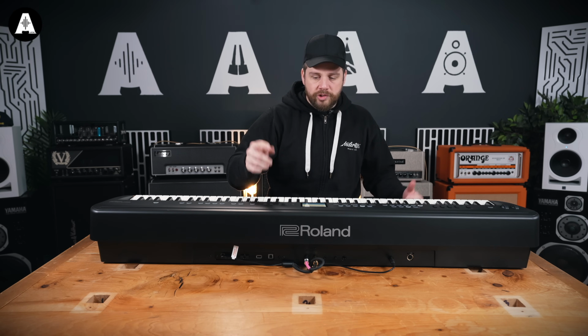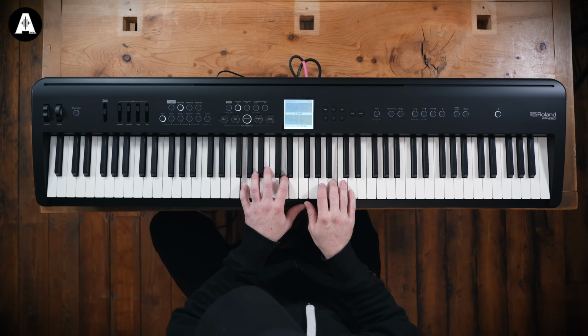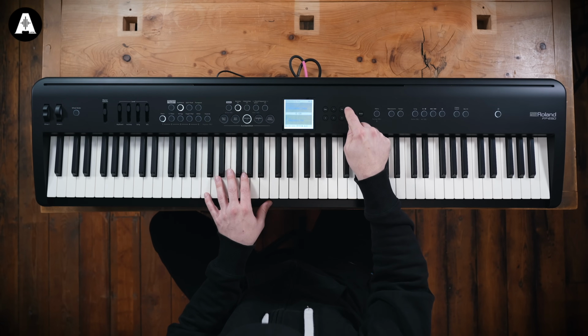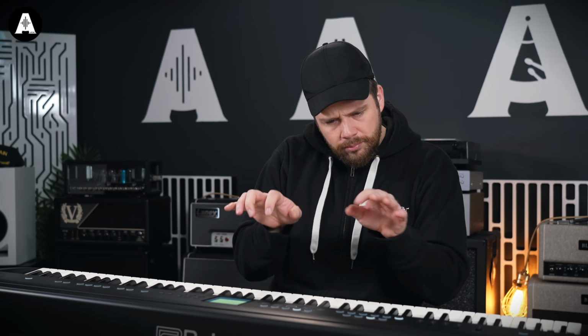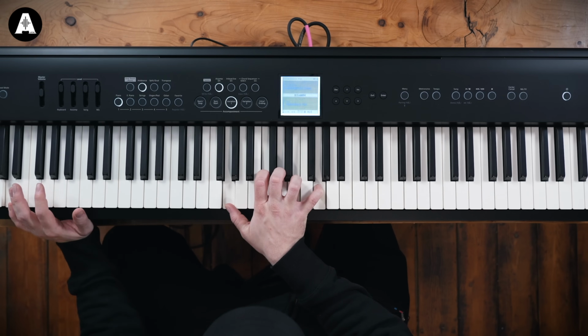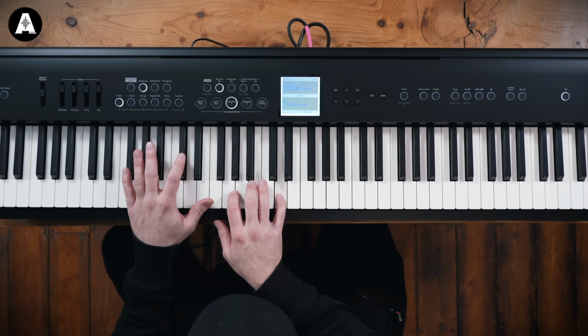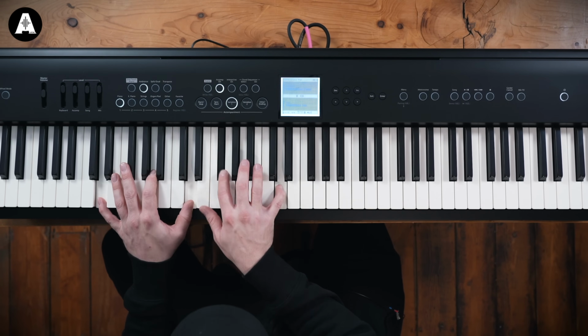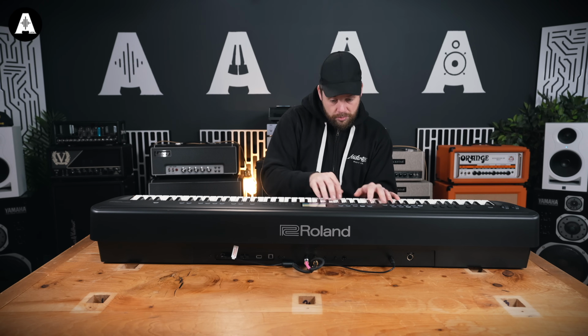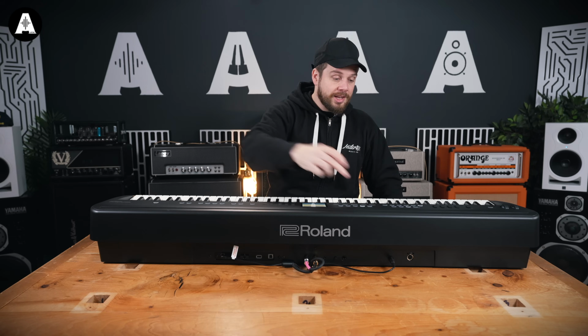I can hear it in the room. Let's hear some more sounds. Let's just go up, ballad piano. Bright piano. Ambience. Mellow piano. Patch remain, that's cool, that's cool, that's cool. Right, and it said bucket loads of sounds, so let's hit some other ones.